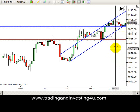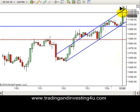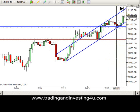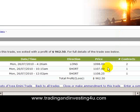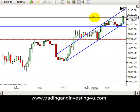Actually, I did get the bounce I was expecting, and then we had the big run up, boom, run up, and then a bit of sideways movement there. You can see my first exit was at 11.07 for a 9-point profit. So I exited right there at 11.07 for a 9-point profit.